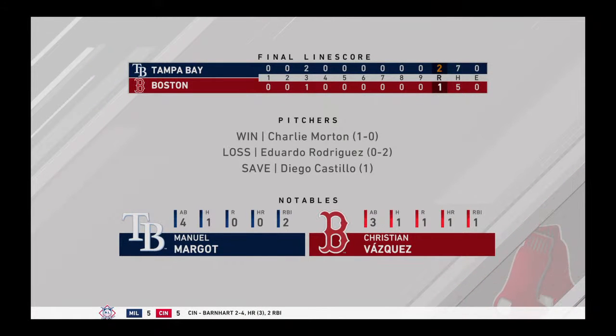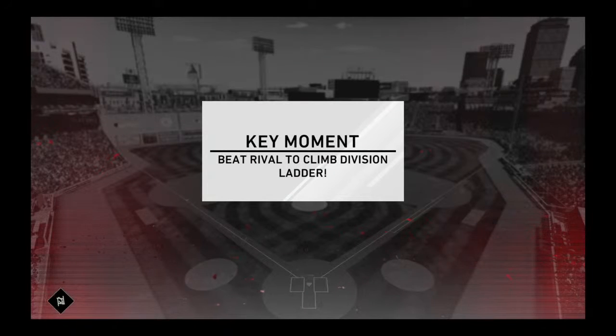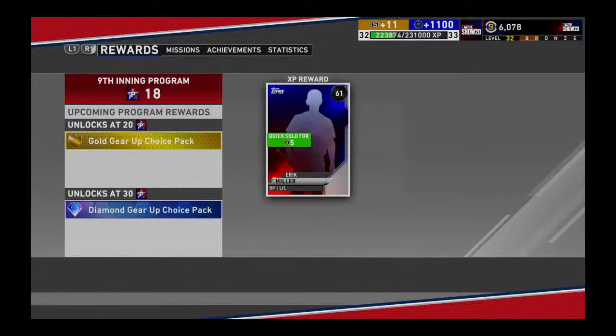Wow, D-Roll, this one has to sting. Couldn't quite get it done, and thus they drop another game behind a team already above them in the division race. Yeah, this is certainly the games that you have to find a way to win if you want to move up in the standings, especially if you have a chance in the late innings. The good news is this season is still pretty young, and they're going to have a lot more chances like this as the campaign rolls on.